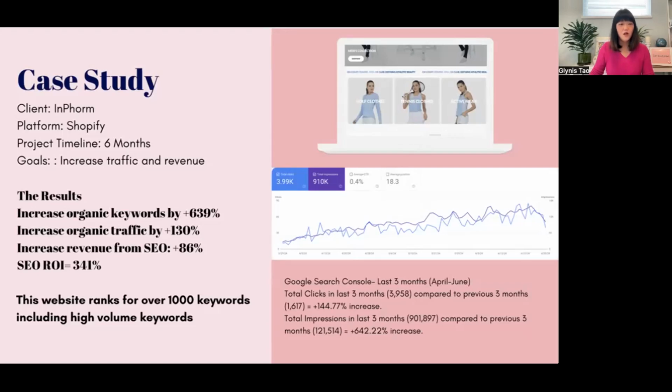So we looked through all of their product categories and their individual product listings, to cover all the relevant keywords they could rank for. And we checked the search volumes and competition levels for those terms. And then we did keyword mapping to sort keywords into logical categories. And then we assigned one primary focus keyword for every URL page on the website.